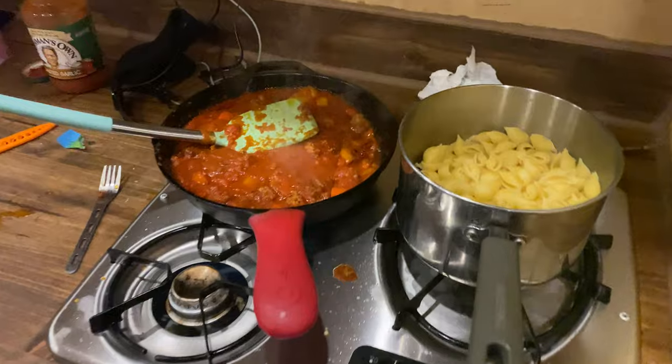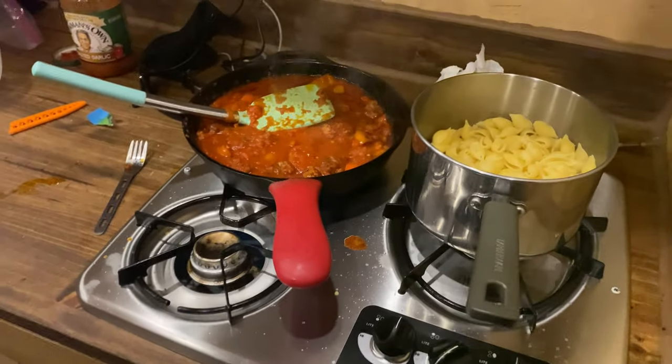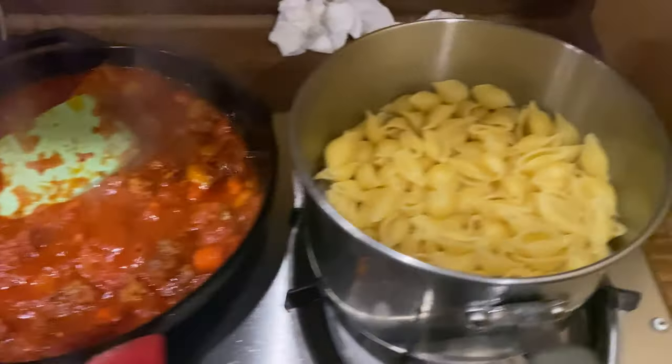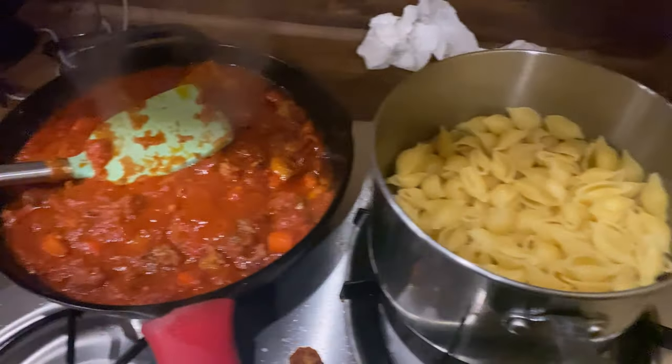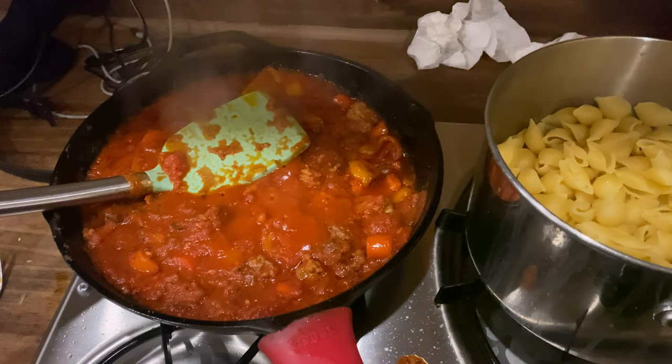Dinner is about to be served here. We made it back to the van after going to the house on fire. Oh, that's looking good. This is a new little thing. We're doing some hot Italian sausage, some garlic, roasted garlic marinara, and some well al dente done noodles, and some peppers, of course, some peppers.